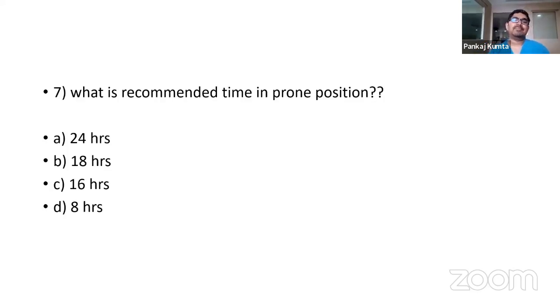Next, what is the recommended time in prone positioning? Question 7: 24 hours, 18 hours, 16 hours, 8 hours. Is there a right answer? Is there a right time? One second. Dr. Keshav, can you take this question, please? What is the recommended time in prone position?